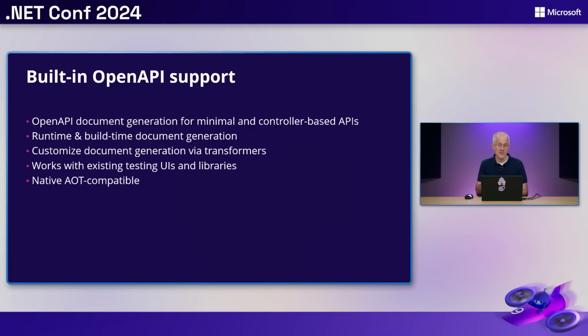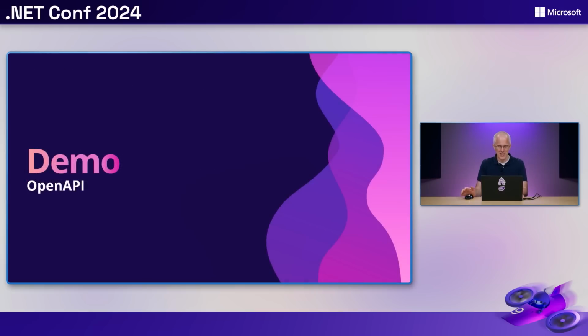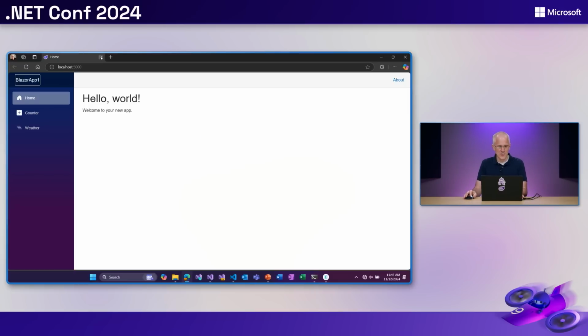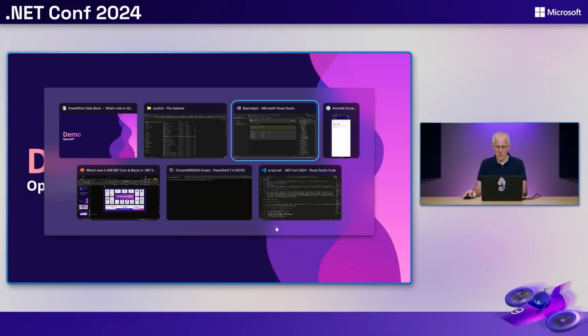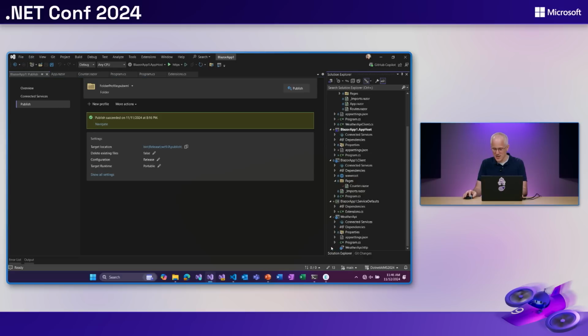The new OpenAPI support is also native AOT compatible. So if you're using native AOT compilation with your APIs, you can continue to use OpenAPI support with this new feature. So let's go take a look at that. I think we can close this app down. And let's go to Visual Studio and to our API project.